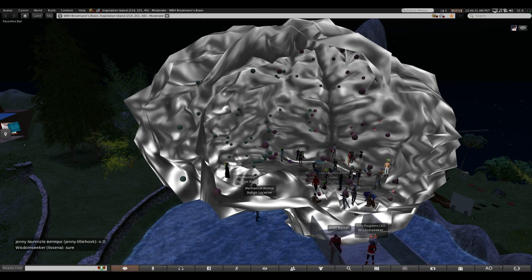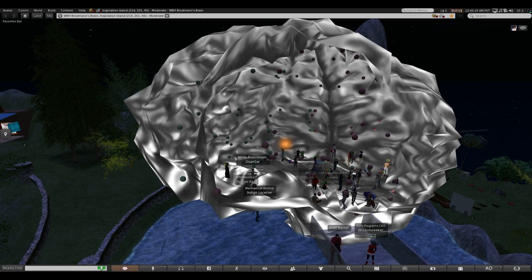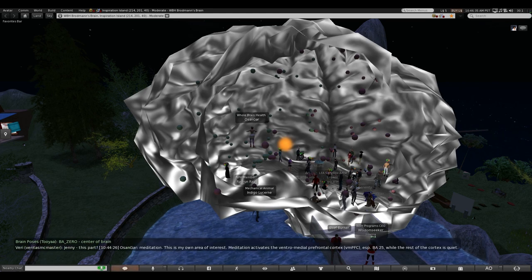So follow, see if you can see OsanGar. She's going to fly to the area. BA25 is just below the anterior cingulate that monitors incoming conflicts and just in front of the basal ganglia that drives us. It's the present moment self.